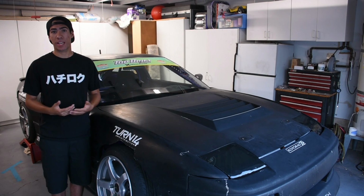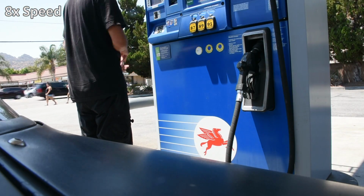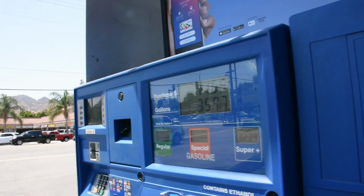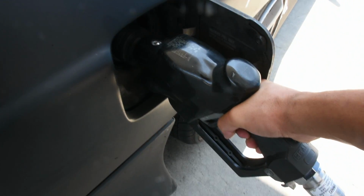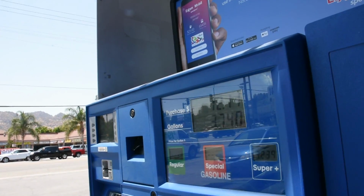As always, first thing to do is fill up the gas tank. Go to Topanga and Acton. Fill it up. Okay, so it stopped. Stopped at 3.597 gallons. So I'll do it one more time. Okay. So 3.740 gallons.